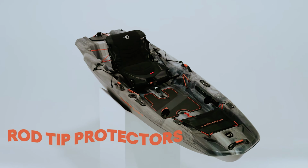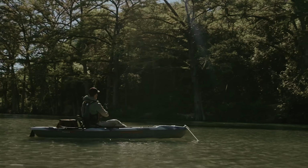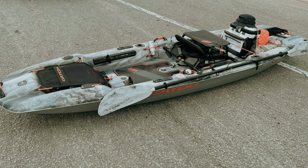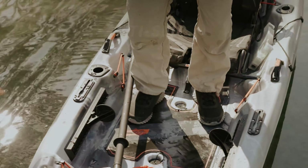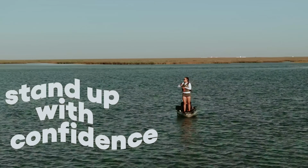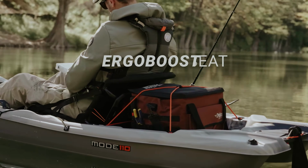The wide, flat deck platform adds to your security, making it easy to enter and exit. Comfort is paramount when spending long hours on the water, and the Ergo Boost seating system enhances your experience. With adjustable seating options and a soft ethylene vinyl acetate seat pad, you can find your ideal position for a better view and greater comfort. There's even underseat storage for your gear, keeping everything organized and within reach.